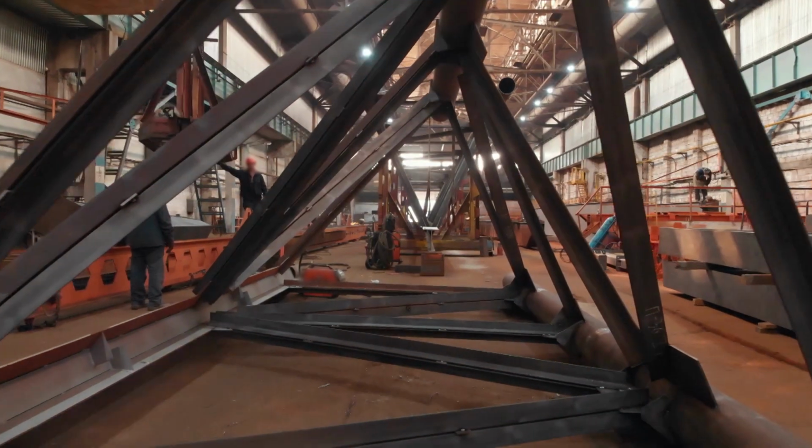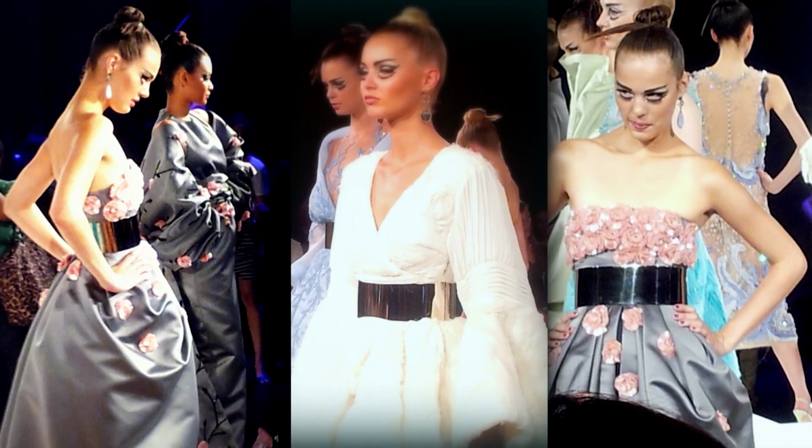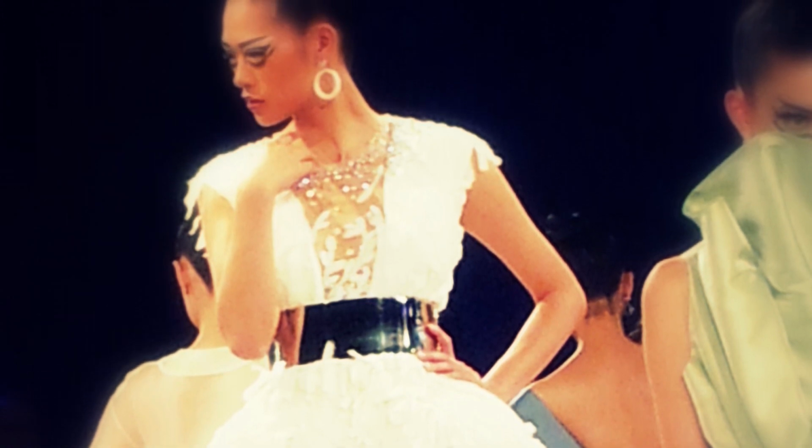And to combine those two types of materials together can really deliver a beautiful product at the end of the day. You see beams going up for high-rise buildings, and then you have metal that's used for Fashion Week on the runway, where we made custom black nickel finish belts.